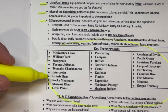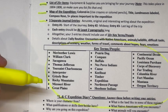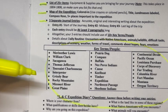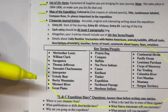I heavily recommend the first time you use them that you highlight them, or you boldface them, or you write them in a different, very distinct font if you're typing them. You want me to see that you're using them. You want Ms. Covino to see that you're using them. You don't have to highlight them every time, but at least the first time.